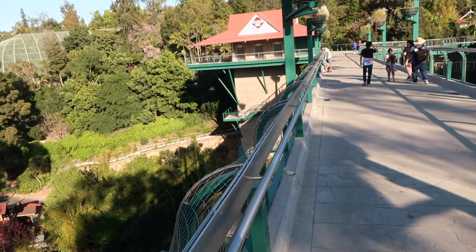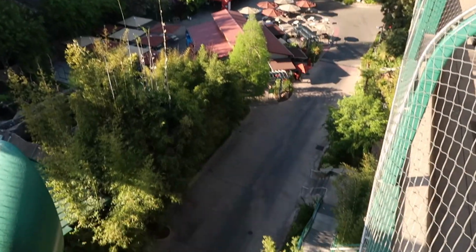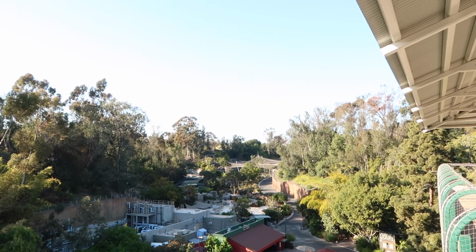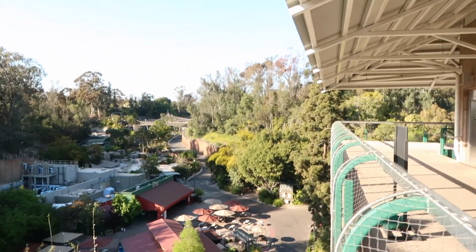And this is called the Bashore Bridge. Jim and Diane Bashore Bridge. And this is pretty neat to walk across. That's a fast way to get to Elephant Odyssey. Now we're coming from Elephant Odyssey to the treehouse because we're gonna go look at the gorillas. We are pretty high up. That's that new area we walked through with the penguins, sharks, and monkeys and things.